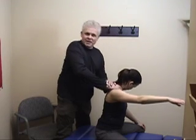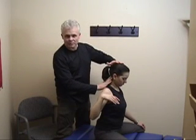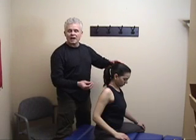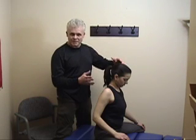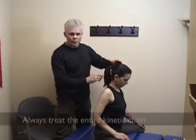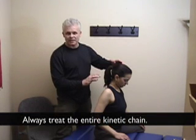Now I'm on the shoulder here, and the person came in with neck pain. So obviously I understand the anatomy that a lot of the structures down here actually attach to the base of the occiput up here. We have to consider the whole kinetic chain, not just the area of chief complaint. A common problem with people treating soft tissue injuries or areas of restriction, by soft tissue I'm referring to muscles, ligaments, tendons, or fascia, they'll go, oh, this is where it hurts, this is where I'm going to treat. No, you have to consider the entire kinetic chain.